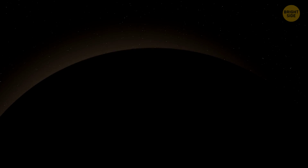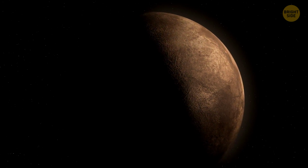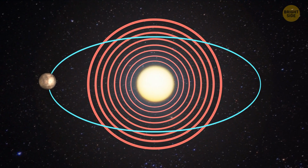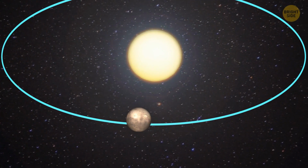One interesting thing about this former planet is that it sometimes has an atmosphere and sometimes not. It has an oval-shaped orbit, which means, unlike most other planets, it doesn't travel around the sun in almost perfect circles. As a matter of fact, the sun is nowhere near the center of its orbit.